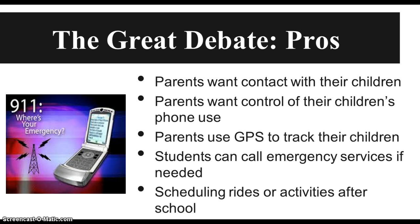There are debates all over the internet, within the school, and in the community concerning cell phones at school. There are 2 very different perspectives on this. Those that are in favor tend to be parents who would like to be able to contact their child at all times. They feel they should have control over their child's phone use. They want to make sure their child is where he or she is supposed to be and use GPS to monitor this. Phones are also helpful for scheduling rides or other activities after school. And one of the main reasons for phones was for safety. In case of an emergency or school crisis, parents want their child to be able to call for help.